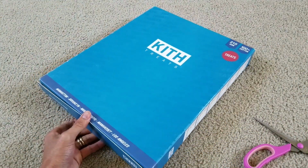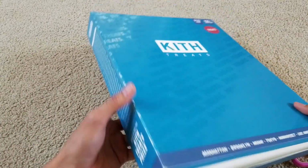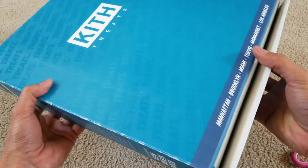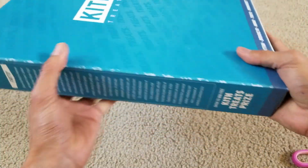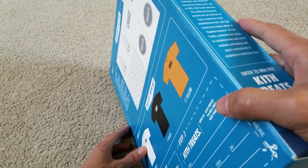Oh wow! Look at that! What a nice box. It's kind of messed up on the side right here. I'm not sure if the glue is coming apart. Maybe it's due to the hot weather. So this is the original box that comes with the shirt, I guess.